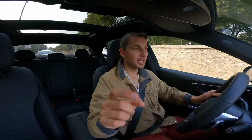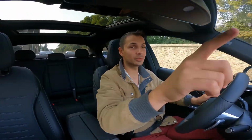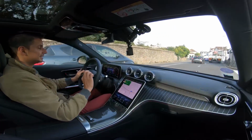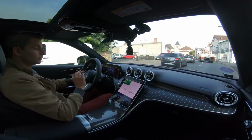Same for the global positioning system. We've got augmented reality. So sometimes we have the screen here that tells us where to go thanks to the front cameras. We have cameras with really good quality. Same, you'll see when I do a little parking maneuver for you. It's amazing. The quality of this camera, like I showed earlier in the presentation, it's just wow.